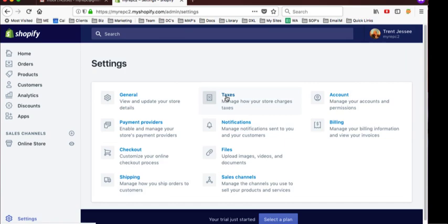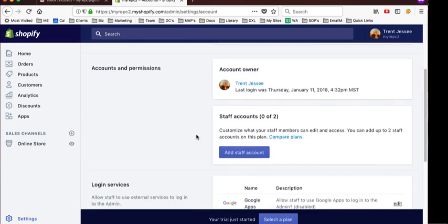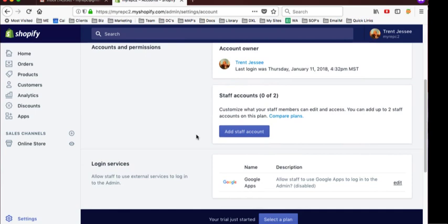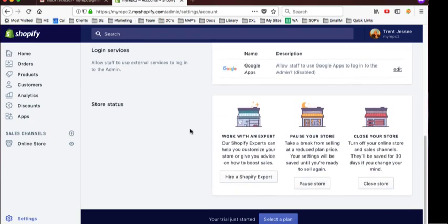Once we're done with the taxes, the account section right here is where you can set up the staff account. If you want to have a virtual assistant, for example, come along and help you out, then you can add their email and they can log in with a separate login altogether, and then you don't have to give out your login. And here are some additional things you can do with your store, such as pausing it or closing it and so forth.